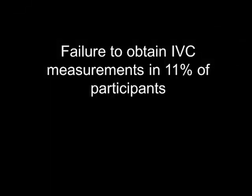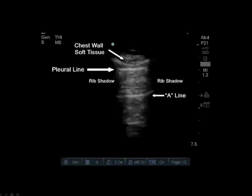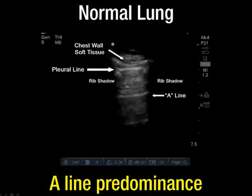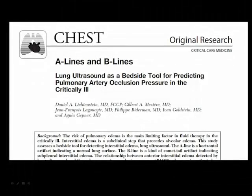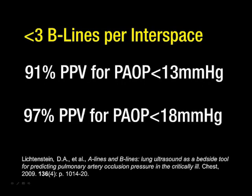Now, one of the limitations of IVC evaluation is a failure to obtain measurements in a fair number of patients. So I supplement my IVC evaluation with a lung ultrasound. This is an abbreviated exam, concentrating on the apical 3 interspaces on both sides of the lung. In a normal lung, what we see is typical lung slide along with this characteristic ring down artifact known as A-line predominance. This is in contrast with a patient with pulmonary edema, where we see these hyperintense comet tails or lung rockets known as B-line predominance. And what Lichtenstein demonstrated in the ICU, and later described as an indicator of fluid tolerance, introducing the term, was that less than 3 B lines per interspace correlated well with low pulmonary artery occlusion pressures.